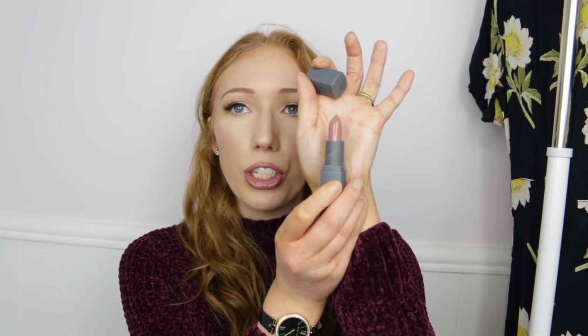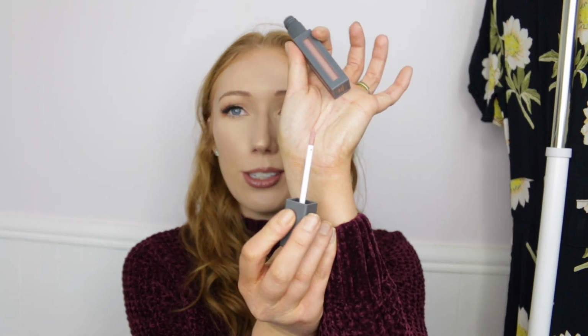It's a beautiful nude shade. I wear it all the time, and if you look at my videos and you go, oh, she's wearing a really nice nude shade, it's pretty much this one. Then I also absolutely love the lip gloss. The lip gloss has flecks of gold glitter in there, and it is just so nice. Non-sticky formula as well, and that is what that one looks like.